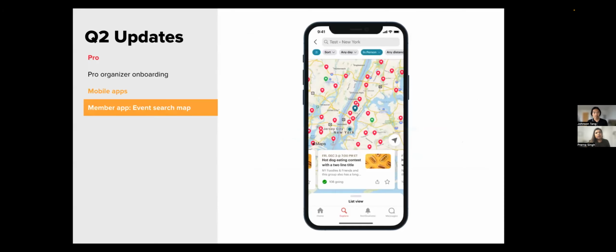And then lastly, just wanted to cover an update that we had specifically for the mobile apps. We launched Event Search Map, which allows members to use this map view to find events near them or in areas of interest to them. You can see which ones you viewed, and as you pan through that map, you can see more details of the event that's highlighted in the little event card below.